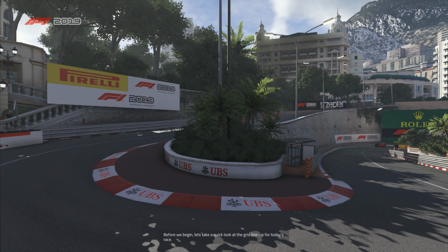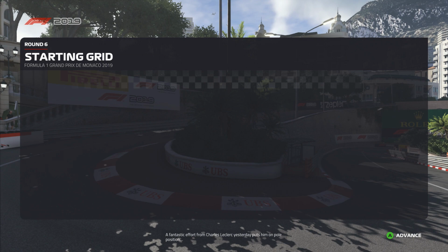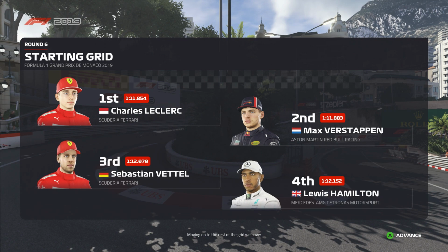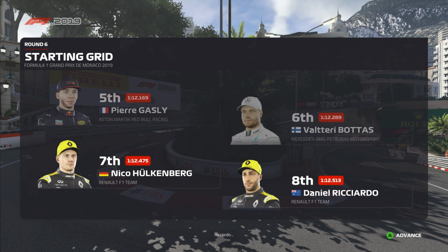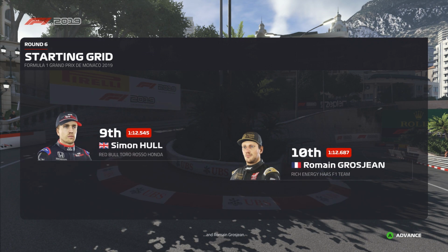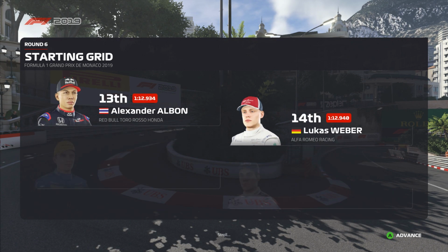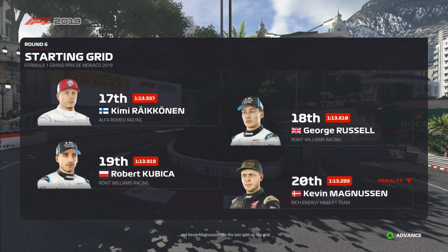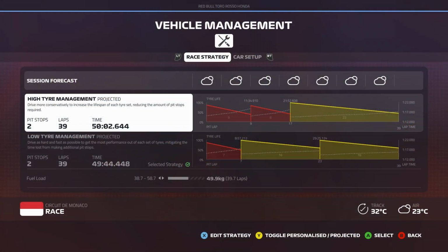Before we begin, let's take a quick look at the grid lineup for today's race. A fantastic effort from Charles Leclerc yesterday puts him on pole, edging out Max Verstappen, who'll start from P2. Moving on to the rest of the grid, we have Vettel, Hamilton, Pierre Gasly, and Bottas, Hülkenberg, Ricciardo, and Roman Grosjean, Perez, Albon, Norris, Stroll, Kimi Raikkonen, and George Russell. Kubica and Kevin Magnussen fill the last spot on the grid. Now it's almost time to lights out, so let's go down to the track.